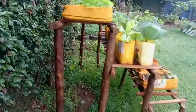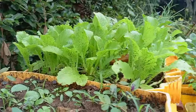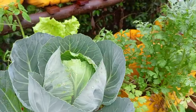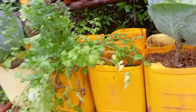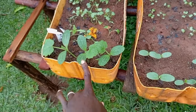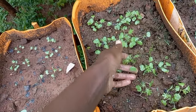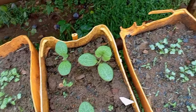Okay, here the plants are just happy. They're doing all right. These all need transplanting. Cabbage is okay. The plants here, these are just seedlings. I'm waiting for this to form the fourth leaf and I transplant. I might transplant these things before.